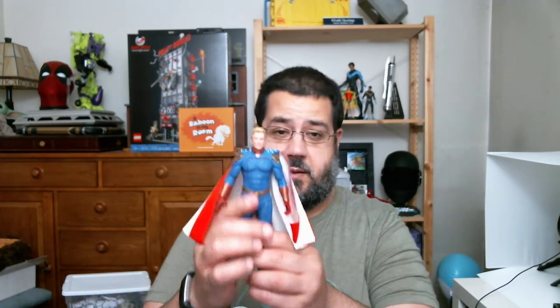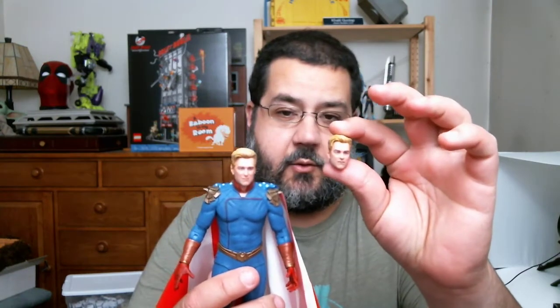So these are both considered ultimate figures. They come in the bigger boxes. They've got a few accessories. Homelander comes like this, but he also comes with a... So here's the thing. These two look almost identical. The hair is a little bit different, a little bit messier, the part is a little bit different, and he's got 5 o'clock shadow. You probably will be able to see it better in the photos. You won't see it as well here on the camera.